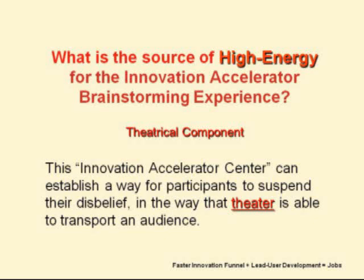Well, there is going to have to be some form of theatrical component to this, because in order for people to brainstorm and think of different ideas, they do have to sometimes suspend their disbelief in a way that theater is able to do for an audience.